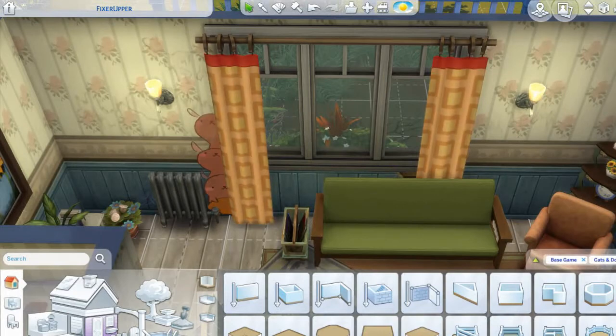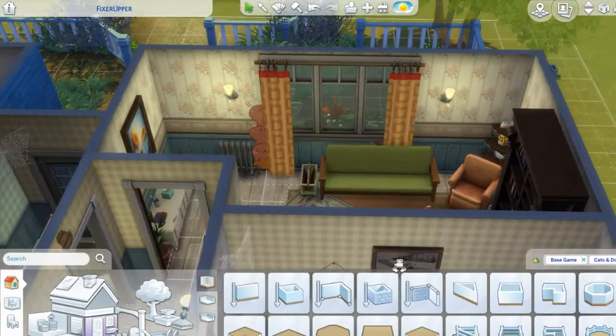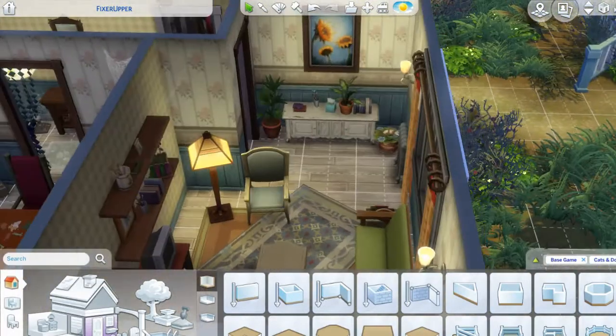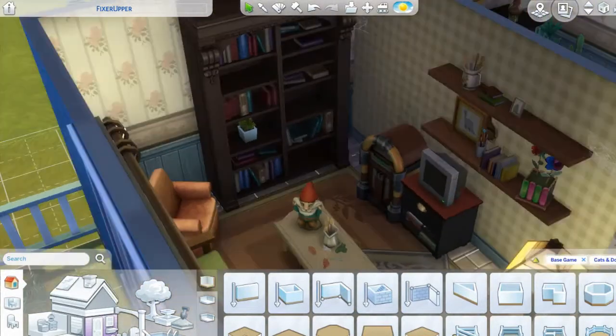Ooh, look, it's the little bunnies thing, the little sticker thing you get, I think, with the parenthood. It's sticking out from the curtains. Looks so cute. Nice and detailed. This is just, oh my gosh, I just can't. This looks too good.